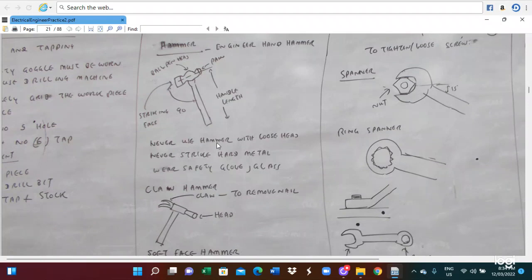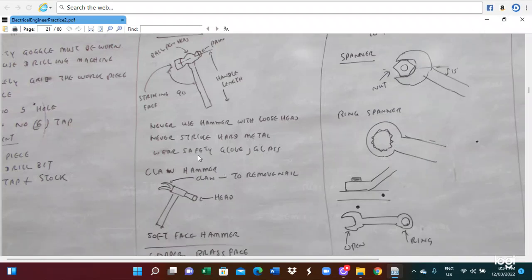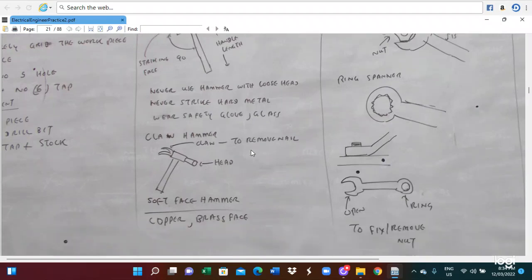When we are using a hammer, it is important to never use a hammer with a loose head, because when the head is loose, it can come out from the handle and hit someone. Never strike hard metal with it, because it can also damage the head of the hammer. We also have to wear appropriate safety gloves and safety glasses because of the impact. This impact can hurt your hand, so to reduce the impact, you have to wear safety gloves.